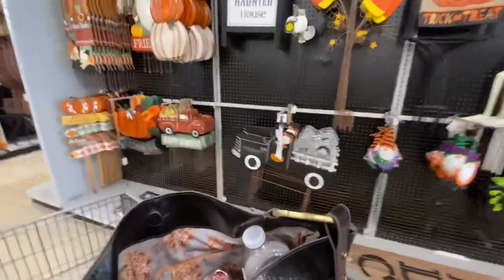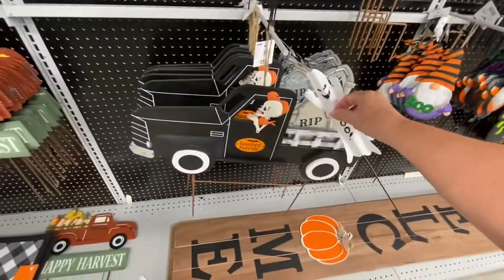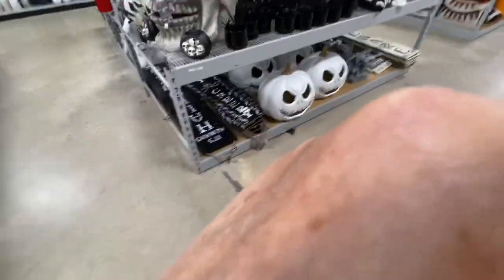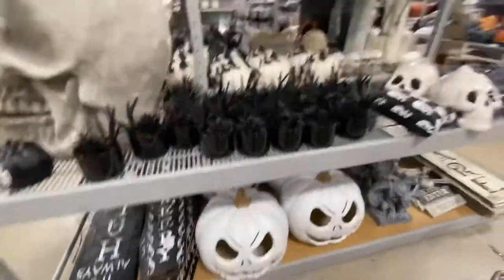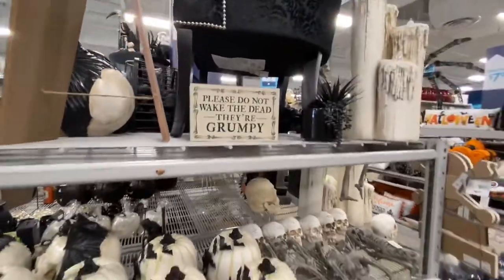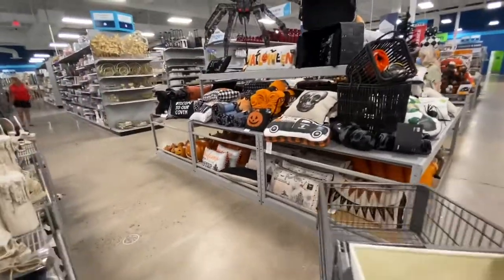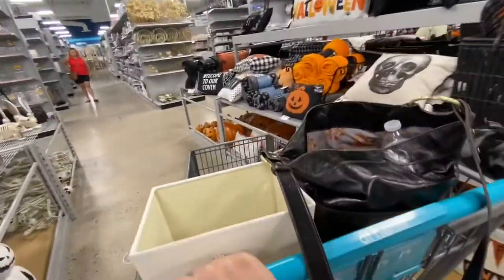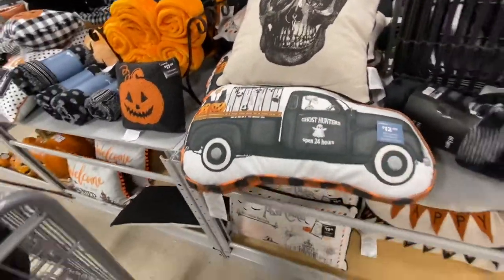Welcome to our haunted house. Haunted hayride. Look at the big Jack. Oops, got my hand right in the way there. Sorry. Look at the big Jack Skellington pumpkin. He's $60. Please do not wake the dead. They're grumpy. Ghost Hunters. It's cute.